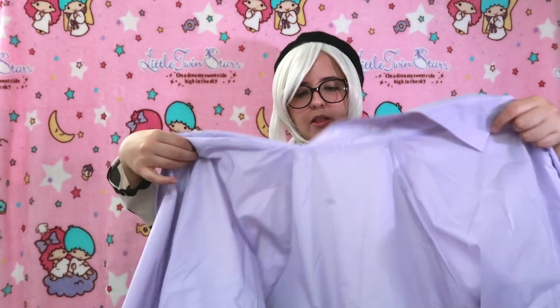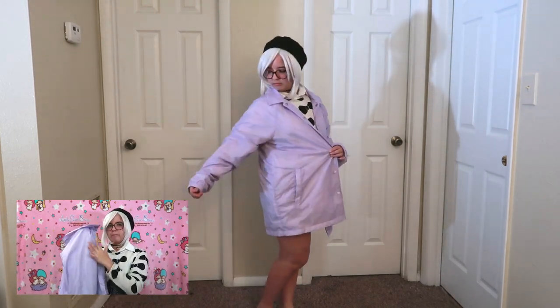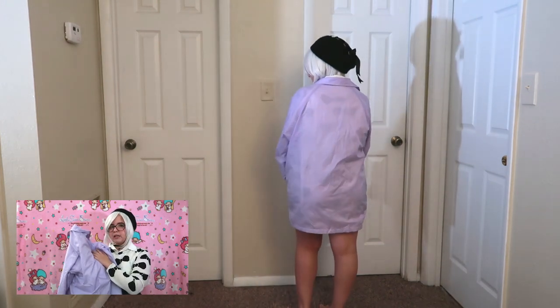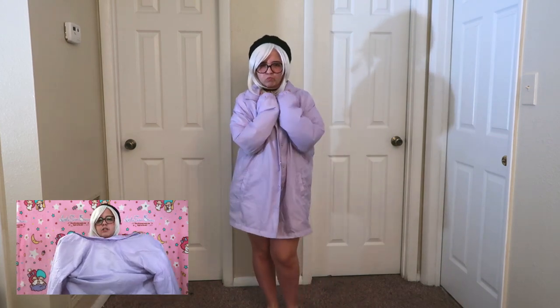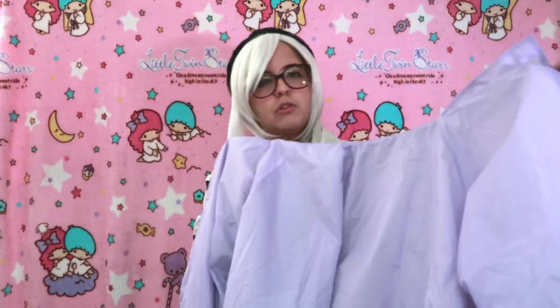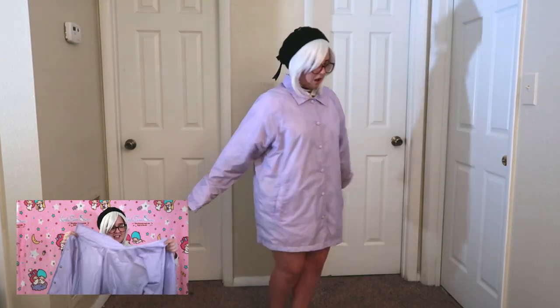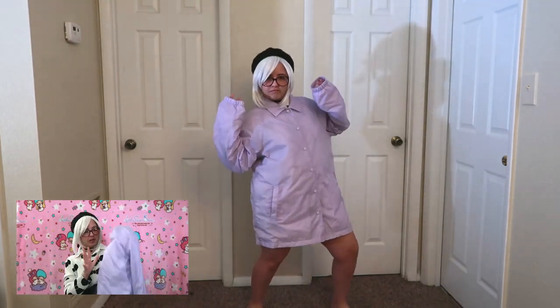I'm thinking that I should use this to, I don't know, add a lot of pins or add some embroidery patches, something like that, because it's a plain, plain lilac jacket. And I'm thinking if I should add some cute patches or cute pins. So I don't know, what do you guys think? But I find this pretty, pretty cute.